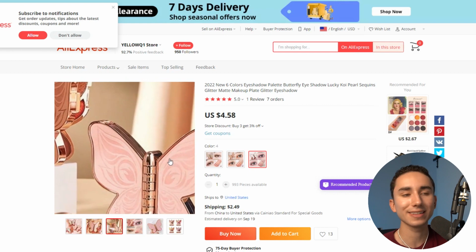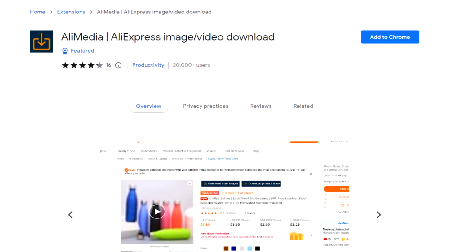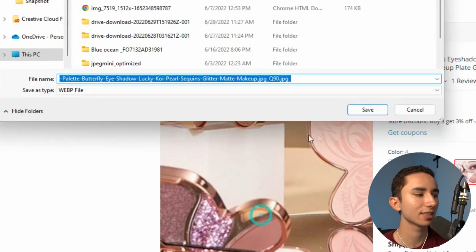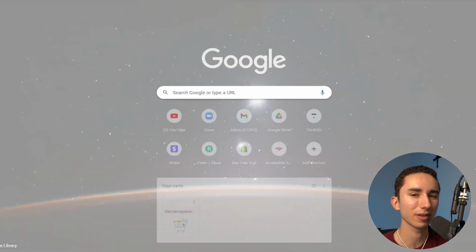Now, if you're wondering how to download images from AliExpress, it can be a little bit tricky. There are different Chrome extensions out there, like Ali Save, because when you just typically save an image like this, it turns into a WebP file, and sometimes that WebP file can be very small.